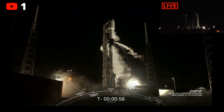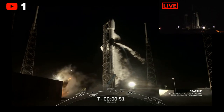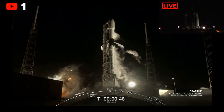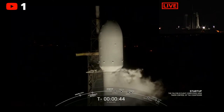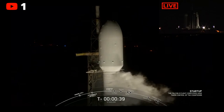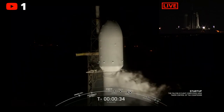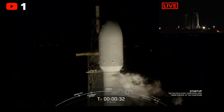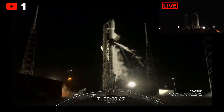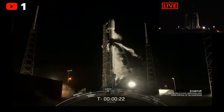Falcon 9 is in startup. And there's that call out that Falcon 9 is in startup. Go for launch. And at T-minus 45 seconds, there was that call out for go for launch. Again, that was the Falcon 9 rocket making that decision autonomously. Now we are T-minus 30 seconds from liftoff of our Starlink payload tonight. So let's listen in and watch liftoff.